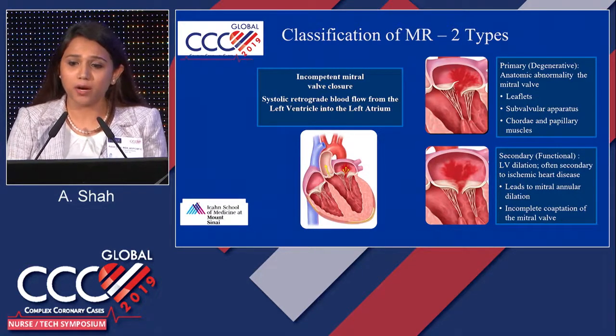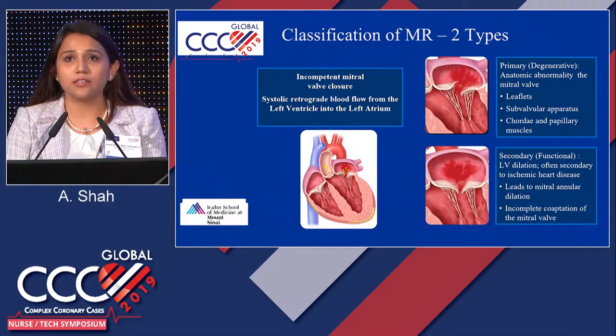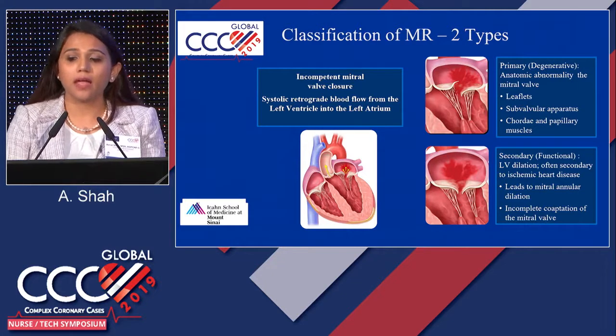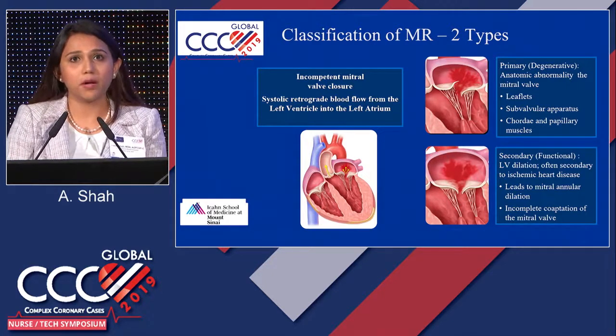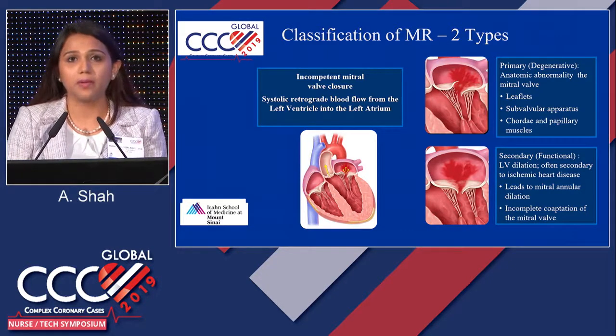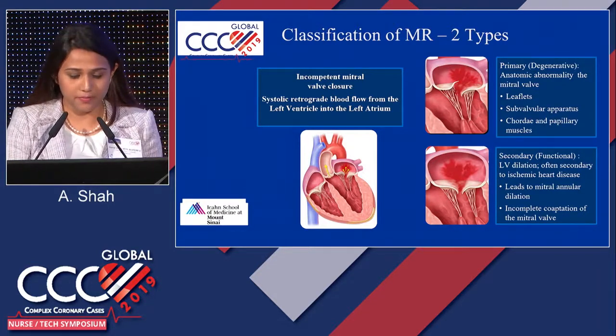There are two types of MR. The first one is primary, which is degenerative MR. Basically, anatomically, there's a defect in the mitral valve itself, either with the leaflets or the chordae. And in secondary, which is the functional MR, the valve is functioning perfectly okay, but the left ventricle is a problem. There's dilation of the left ventricle, which leads to the leaflets being pulled apart from each other, and then there's incomplete coaptation between the leaflets, resulting in the leakage around the mitral valve.